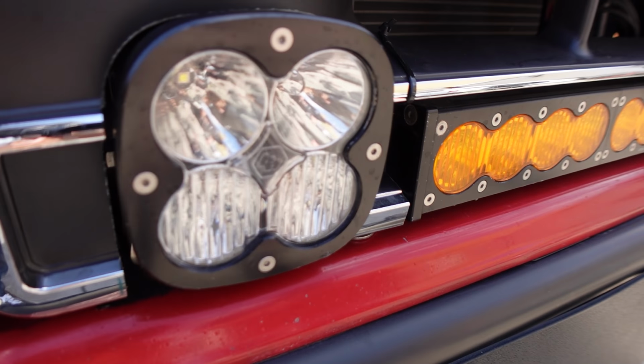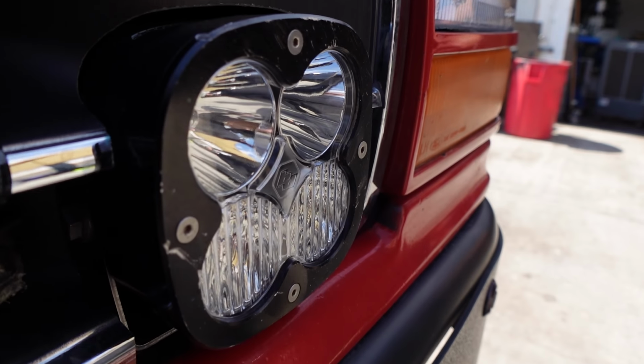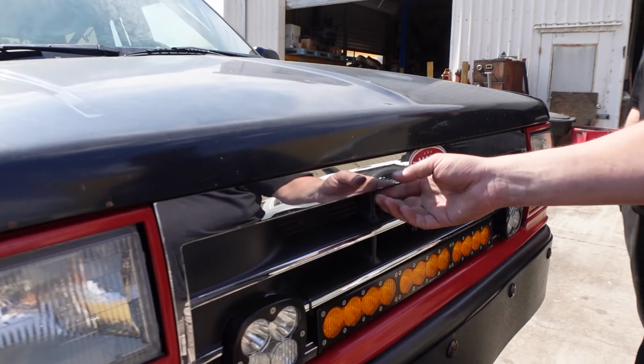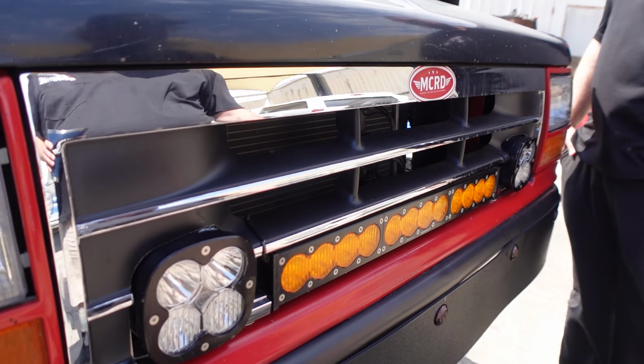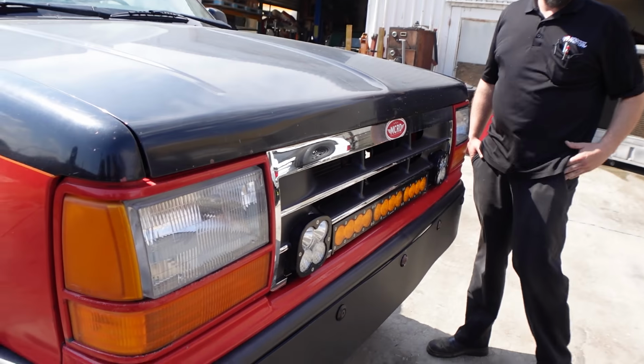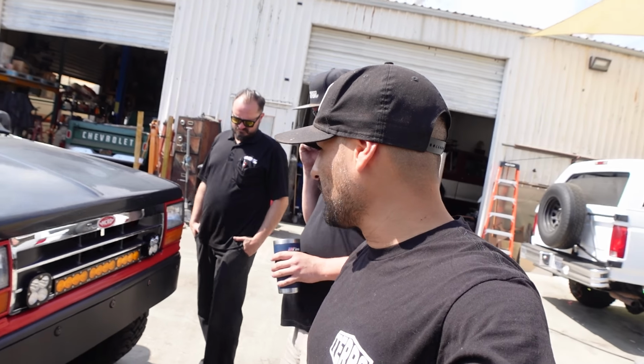Yeah, those are beautiful lights. They work really well. Did you guys have this in the build series? No, we added the lights. This is actually an Amazon grill. Oh, okay. So the original one went in the trash can. It looks good though. Yeah, you know, we like all this stuff to fit tight and look right. Shout out to Baja Designs, man. Those guys make some really good stuff.